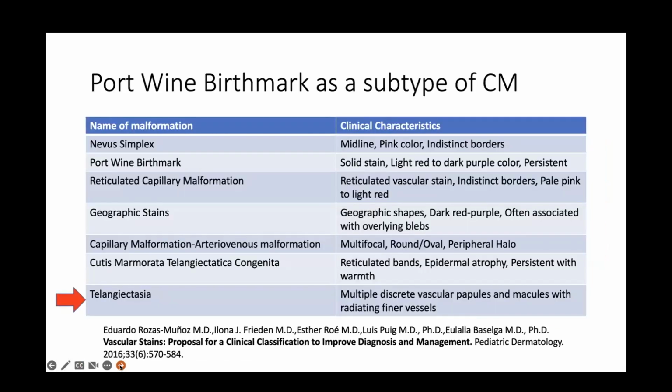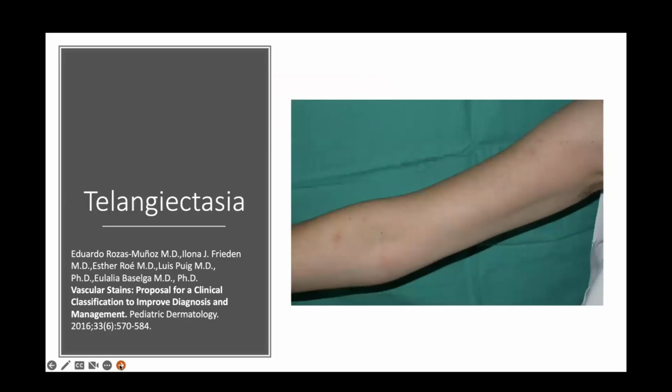And the last one, telangiectasias. These are what all of us, when we get in old age, have on our legs and so on: these little dots with little red lines around them. Or people, if they're pregnant, can get these on their body as well. Papule or red spot with little radiating vessels. Telangiectasia, definitely not a port wine birthmark.